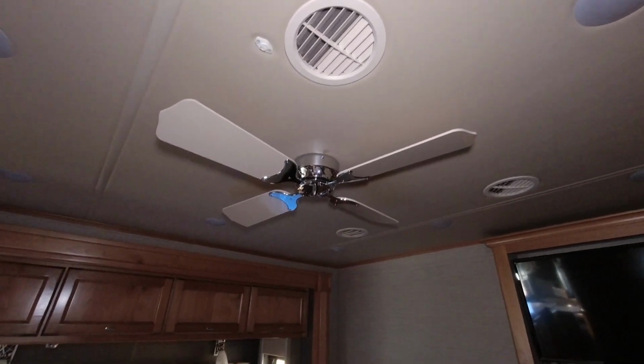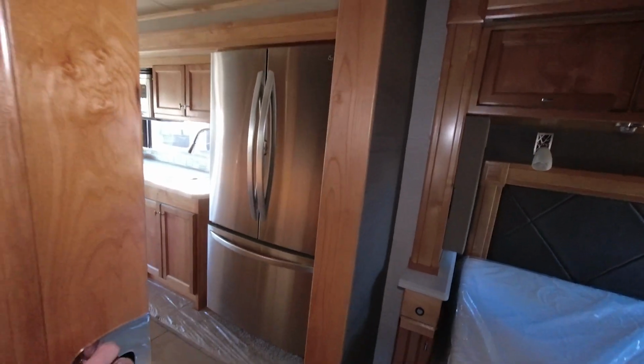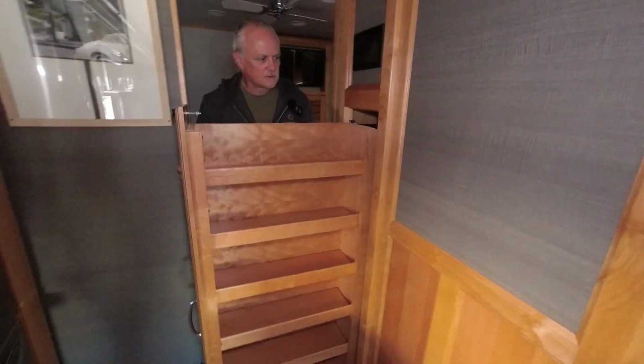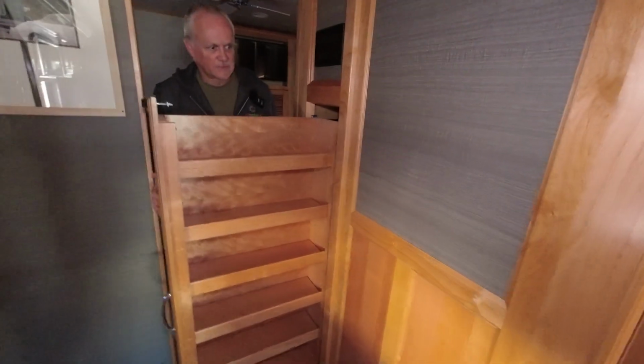Oh, we have a ceiling fan. That's a nice small ceiling fan, and then you walk back into the kitchen. Ooh, that looks promising. Oh yeah, I like that. That's your pull-out pantry. Yep. I don't know if there's enough space, but I do like that.